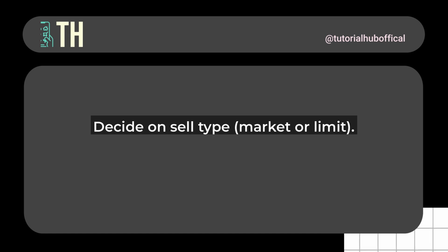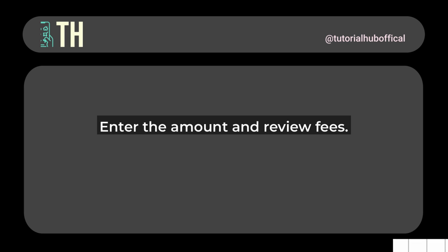Robinhood will show you the estimated USD value based on current rates, and don't forget to check for any fees. Robinhood's are typically low, but they add up. Once you're happy with the details, hit Review Order, and then Confirm. You'll get a confirmation screen, so double-check everything before proceeding. After the sale goes through, your funds will appear in your Robinhood cash balance.